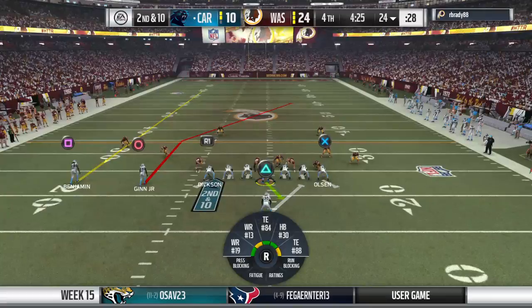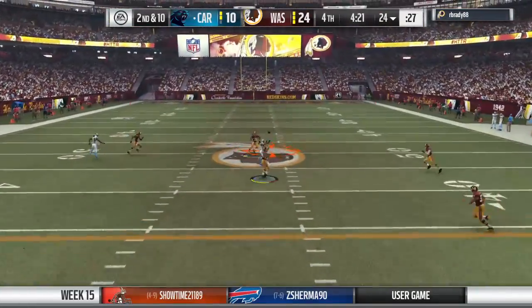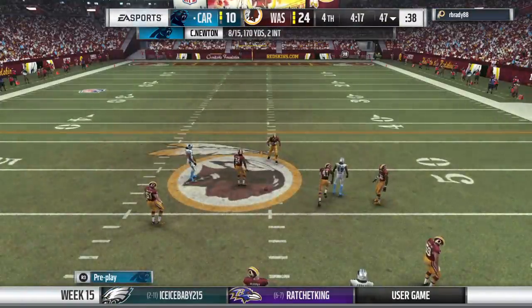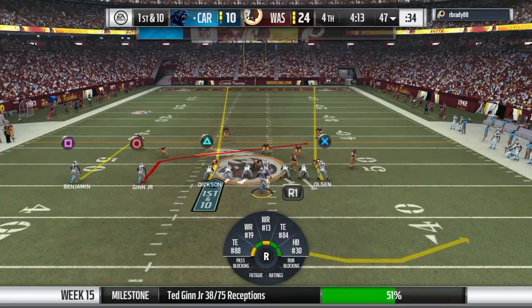And guess what? They took a shot. How are you going to win it? And in this case, they've managed to get it done. The catch made over the middle by Ginn. And they're going to get this one all the way out across the 45. A nice job there, Charles.